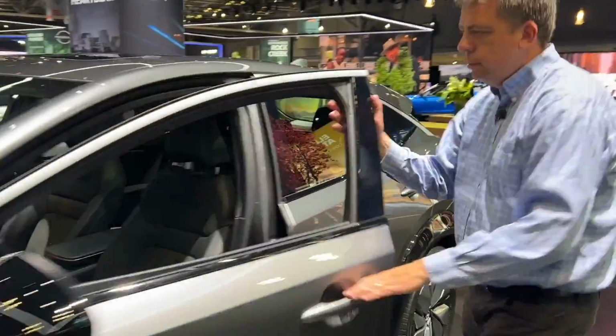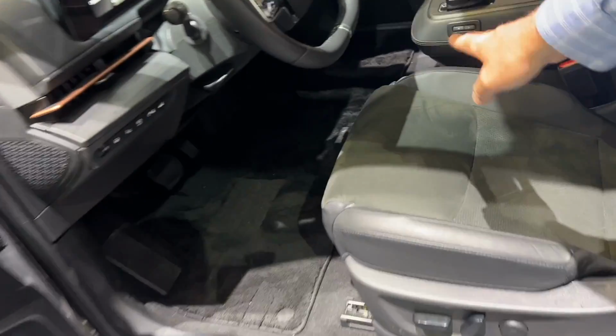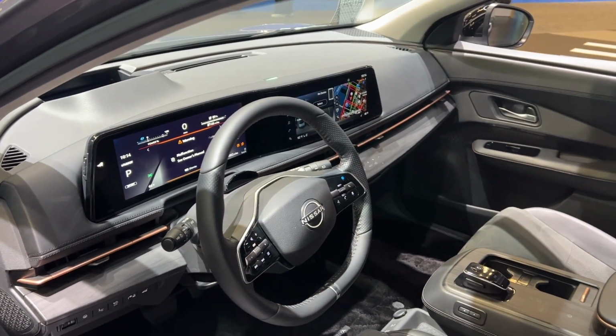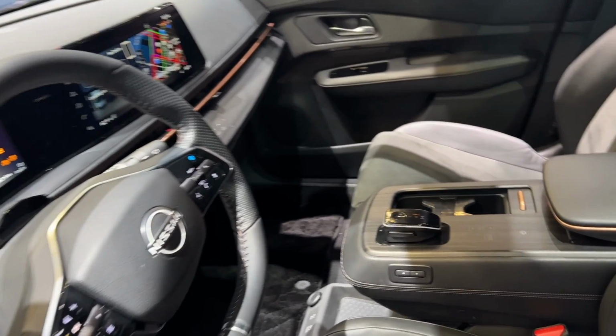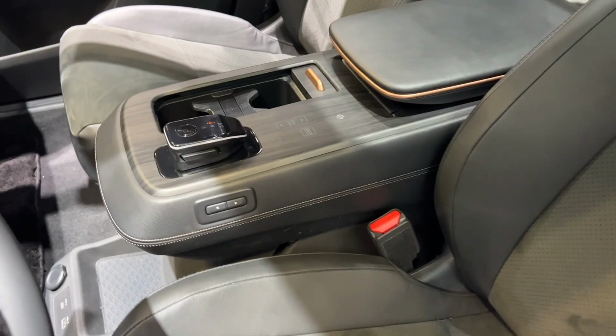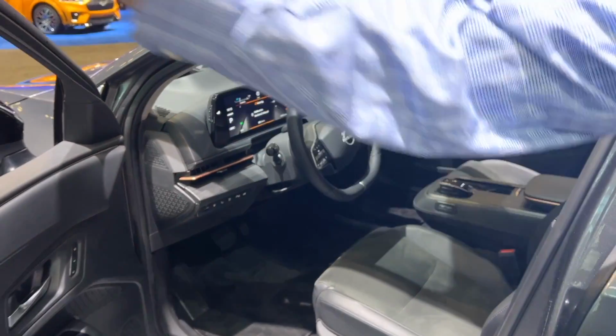So right here, it has a unique design because it has a flat load floor here in the front as well. Kind of a floating console that can extend back and forth. So that's kind of a theme of electric vehicles. Lots of interior space, lots of comfort, lots of technology, of course. These are loaded with technology.